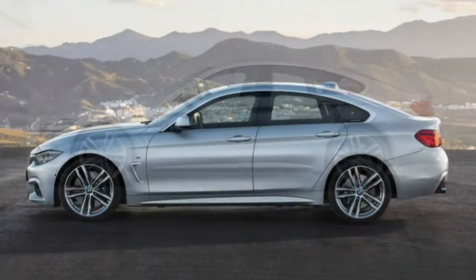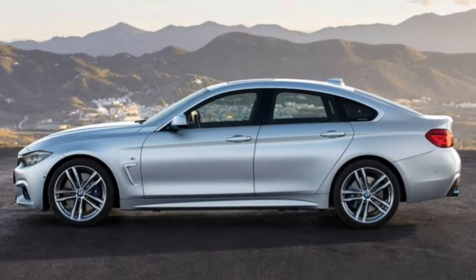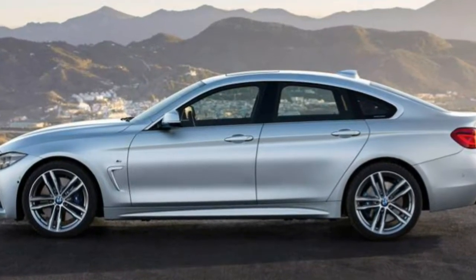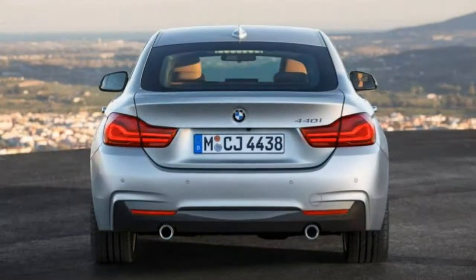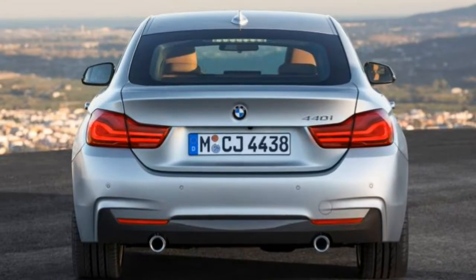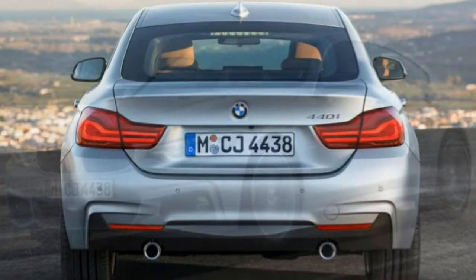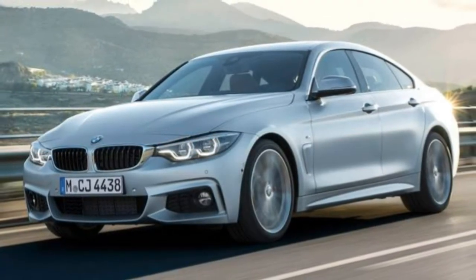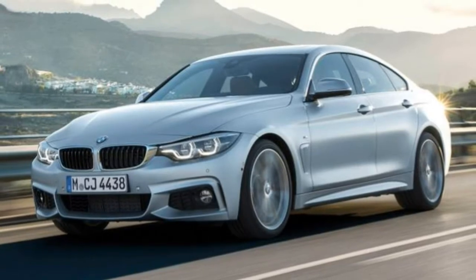Handling. The handling feels rewarding thanks to a well-tuned suspension. But our test car's tires produced a lot of tire squeal around corners. They aren't meant to sustain a spirited pace for too long. Stay below the tires' limits, though, and you'll enjoy your time behind the wheel.